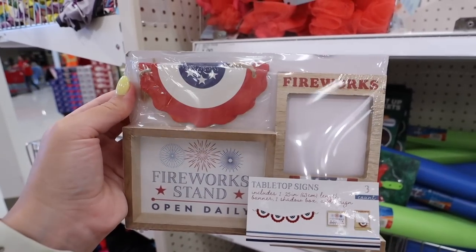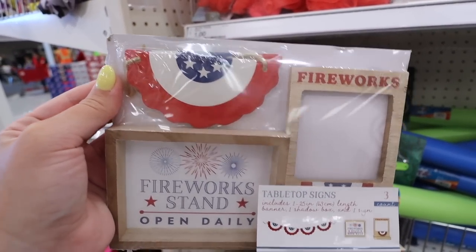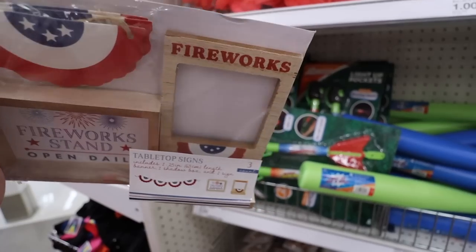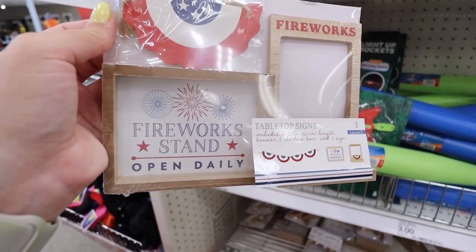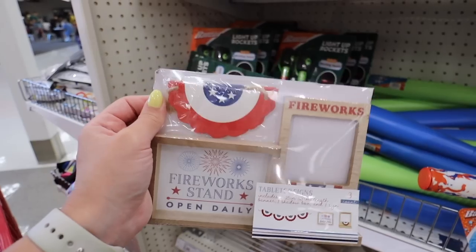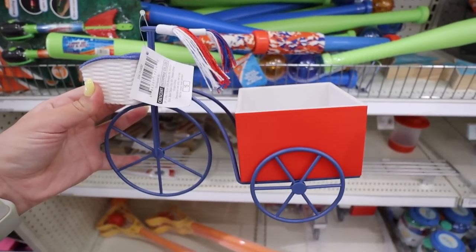And then everything in the dollar spot comes in 3, so this is the 3rd set of tabletop signs. With this one, you get a little banner that has 4 flags, this fireworks for sale booth that is so cute, and then this fireworks stand open daily sign. This is so cute. Again, would be so perfect for like a dollhouse or for playing with dolls, and this is $3.